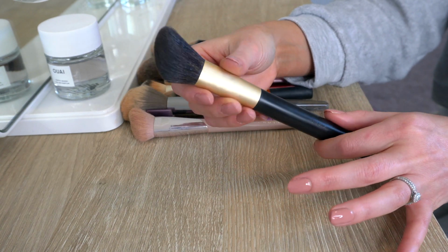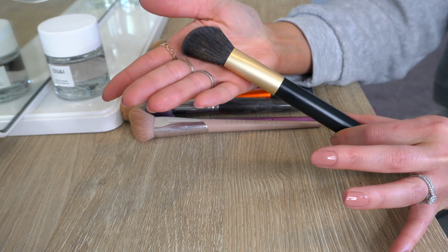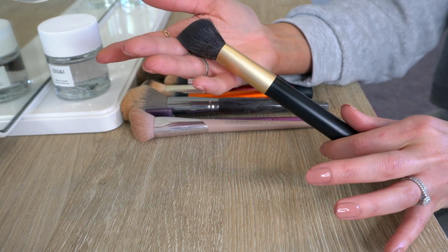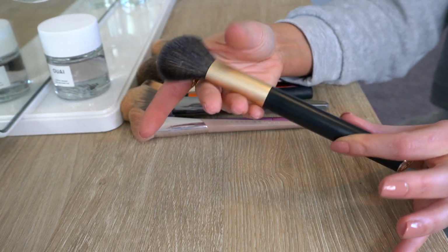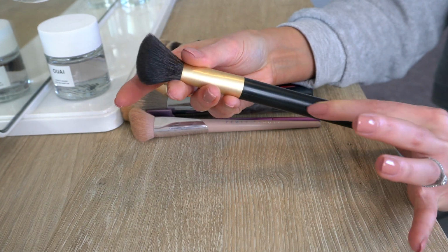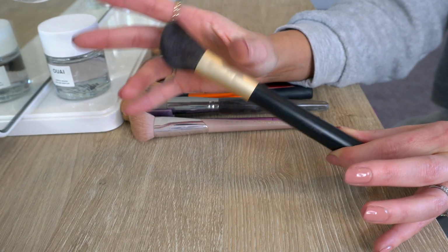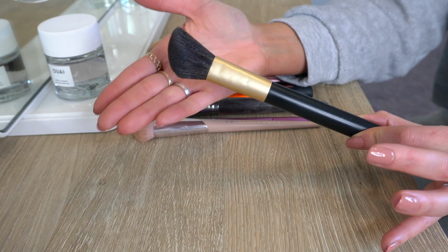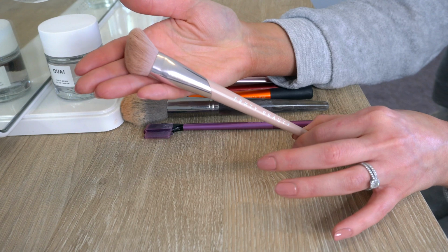This I also want to keep. This is an old brush, but this is by Sonia Kashuk. I got this one time on clearance at Target for like $3. This is such a nice brush. This is the only Sonia Kashuk brush that I have, and it's the angled blush brush. This is so good. It's so soft, and like I said, I've been using angled brushes lately for my blush, so that I will keep. I will definitely keep this one.